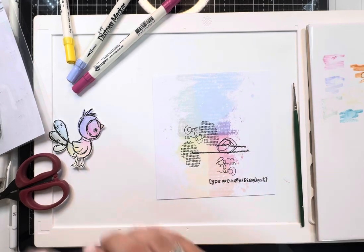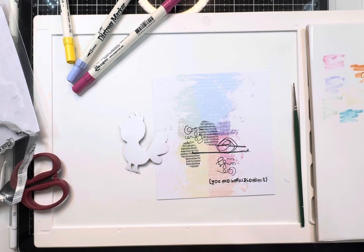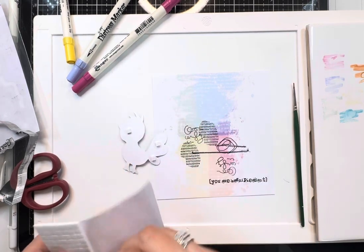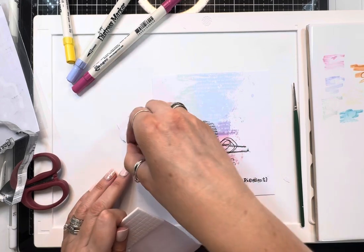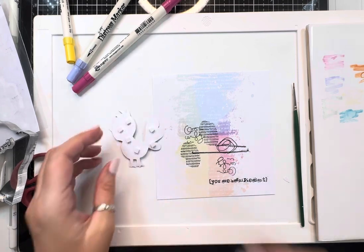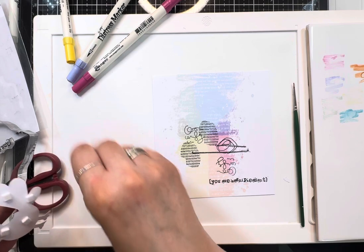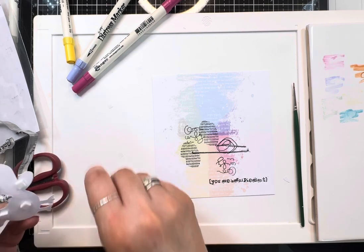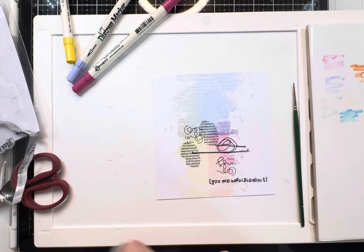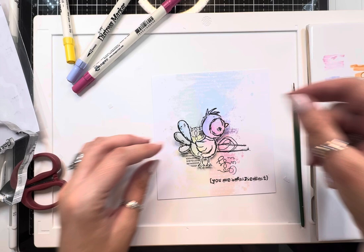"You are magnificent." And then I'm going to just raise the bird up slightly with some foam pads. I won't put loads on because you don't really need to see me trying to take the backs off of these. That will be enough. And take them off. Now what I would actually do, I'm not going to do it now while I'm on camera, but I would just then just slightly trim, just pop him on there.